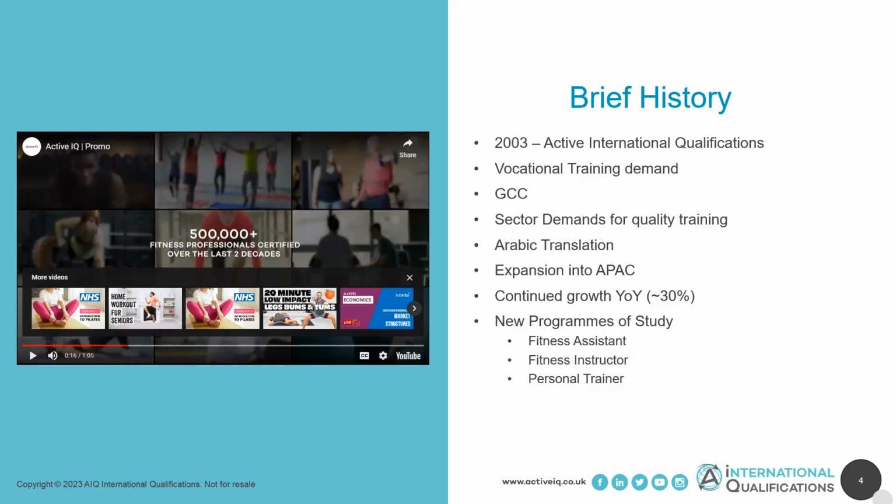We've seen growth internationally of about 30% year on year, which just shows the amount of demand that is in the international market. And then we've started to develop the new programs of study: fitness assistant, fitness instructor, and personal trainer. So that's from 2003. That's the kind of brief timeline that we went through. Everything under 2003 is predominantly happened within the last 4 years. That's how sharp the growth's been.